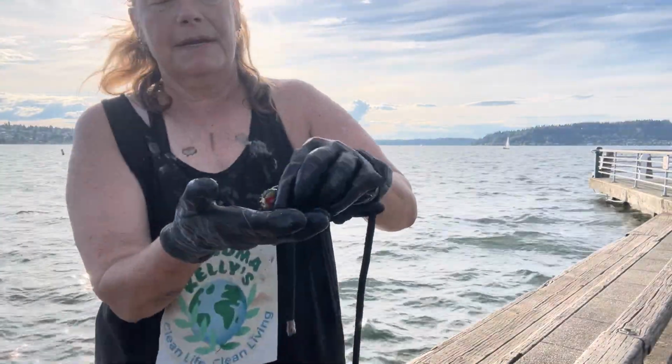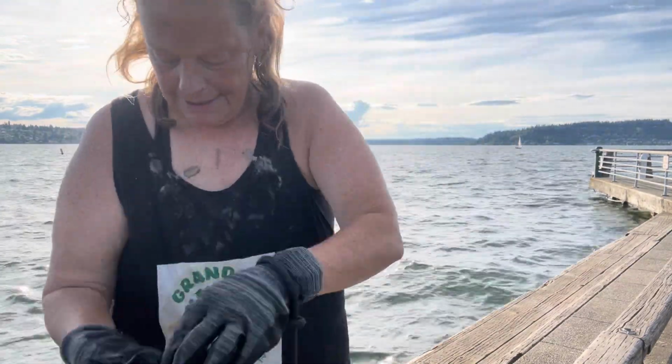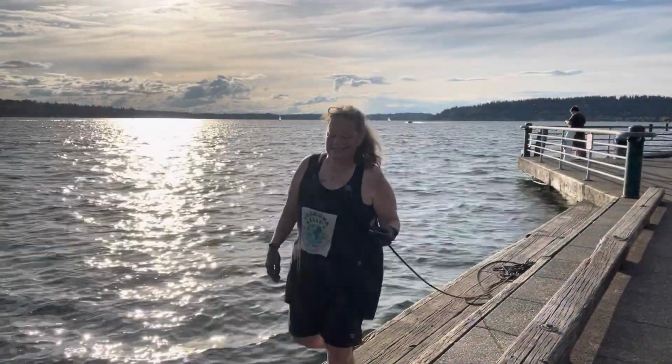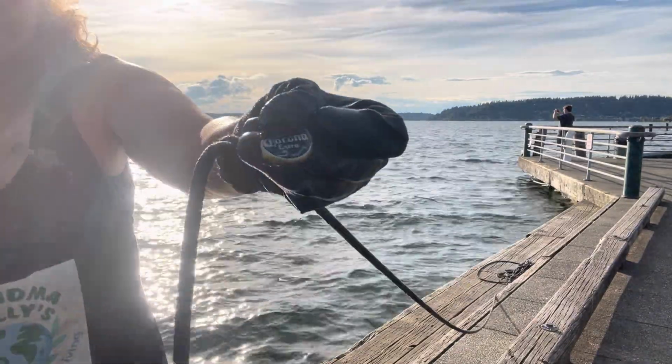Okay, you guys, so we got a bottle top, boom, and then we got some scrap metal. Here's a bottle cap, guys.